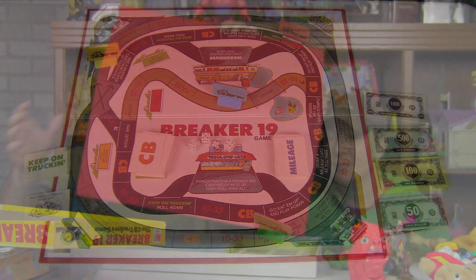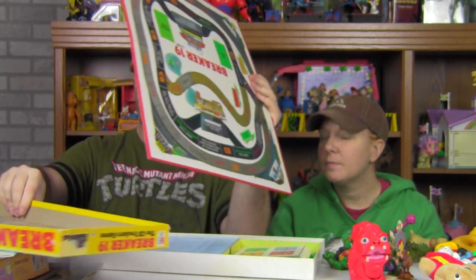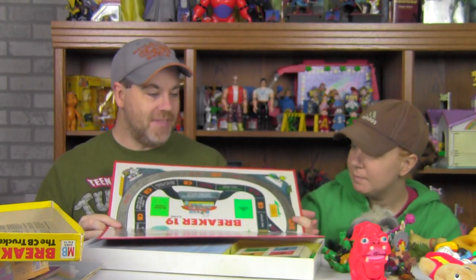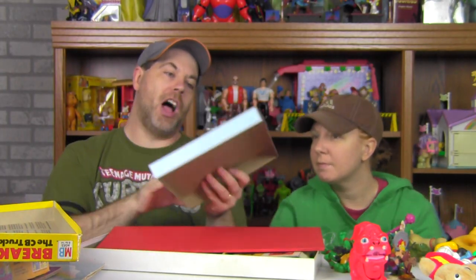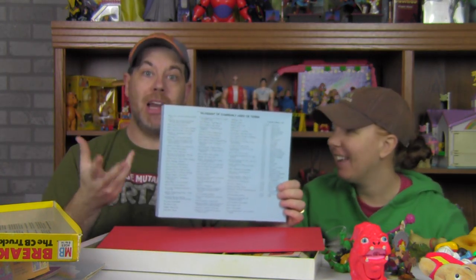The board on this is really cool, and it's never been used. Yeah, it's never been played. All the money and stuff has been kind of thrown in here, but the trucks have never been punched out of their little board. And it was complete, so that's why I think it was like a couple bucks. I love the board for this game because it's just this gorgeous late 70s stuff, and the fact that there's a little insert in here that has a glossary of commonly used CB terms, because in the late 70s CB radio was a huge thing.